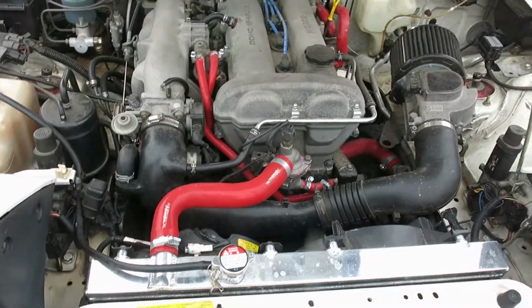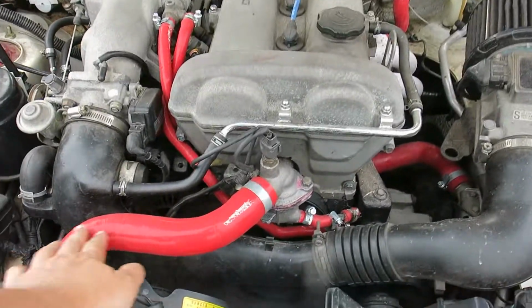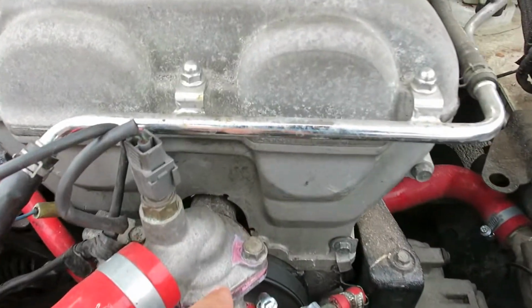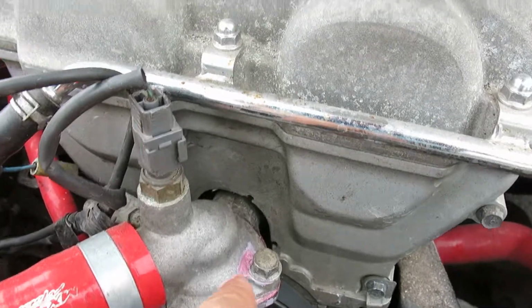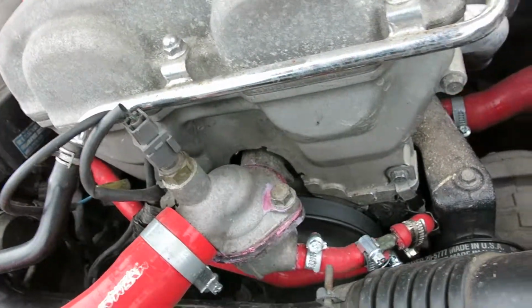Alright, beginning of the vlog, I'm just going to let you guys know. I know I've changed all the hoses on my car. As you can see, there's some sign of leaking fluid, as you can see from here. So I'm going to head to Repco.